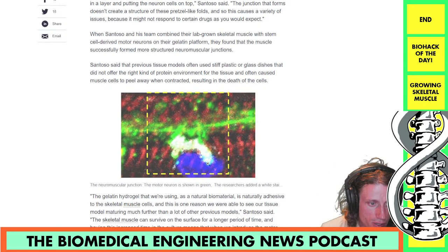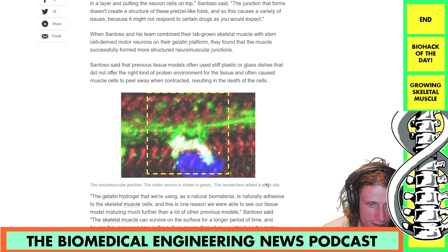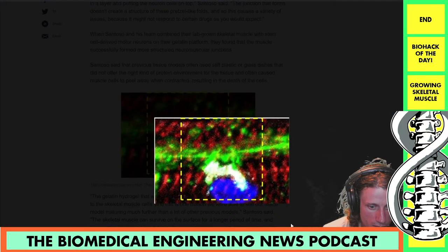All right, in this photo, there's the neuromuscular junction. The motor neuron is shown in green, and then they add the white stain for acetylcholine receptors, and this overlap with a distinct folding pattern is key for junction development and reliable signaling. This structure does not form easily without the longer culture time provided by the new gelatin hydrogel process.